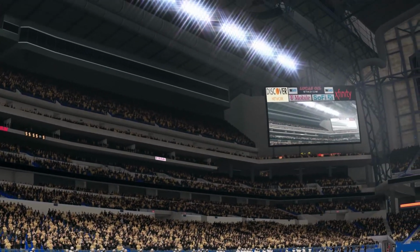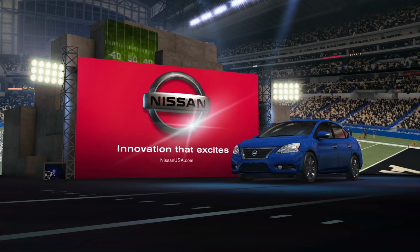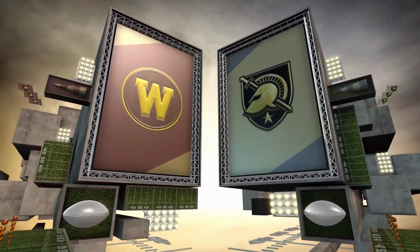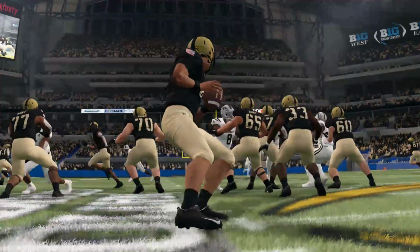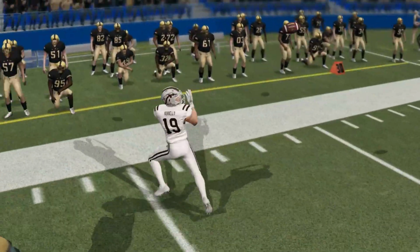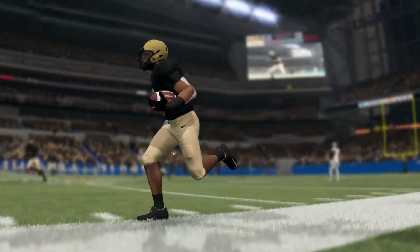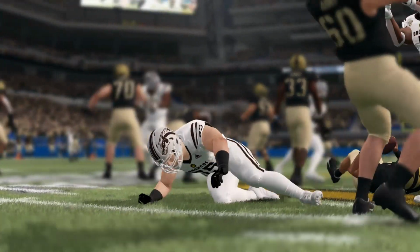Glad to have you with us in the studio for the EA Sports NCAA Football 14 halftime show presented by Nissan. Innovation that excites. Reese Davis and David Pollack here, completely locked in on that first half. Tied at the half, each team's move has been countered by the other. So far, nobody's been able to establish checkmate or really even generate much momentum. So what's the most important thing for the second half for one team to gain an edge in this game?